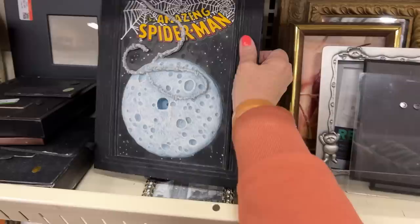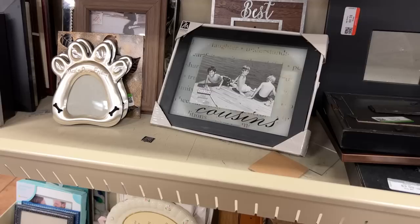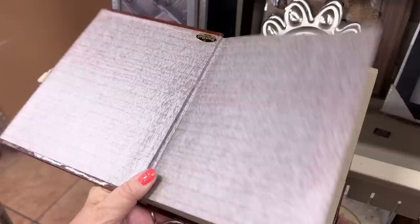Keep going here. Aha. The Amazing Spider-Man. Little frames, fancy little frames. Never a shortage of those at Goodwill. Just keep going here. I'm just not seeing anything today in the frames. What's this up here? Oh, it's a little album. That's an old looking album. Let's see. Oh yeah, that's old.